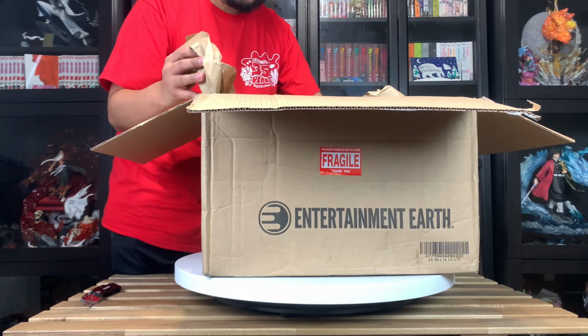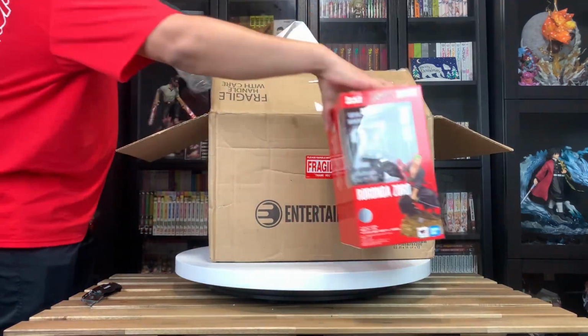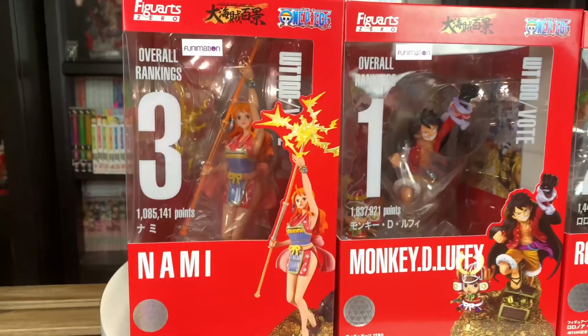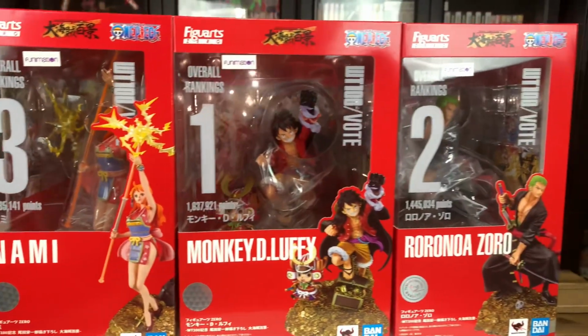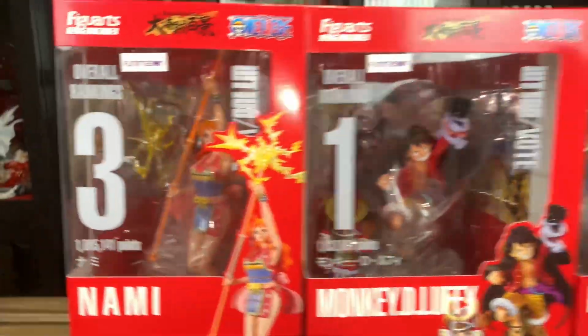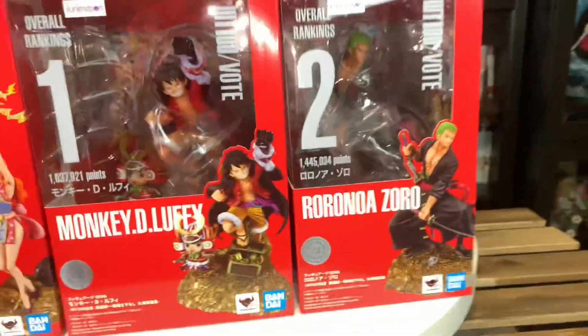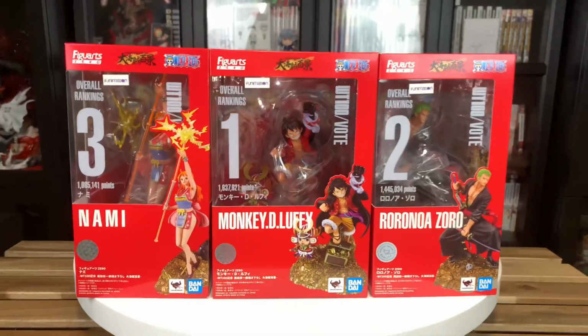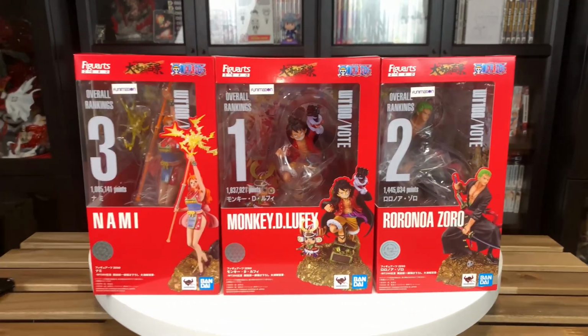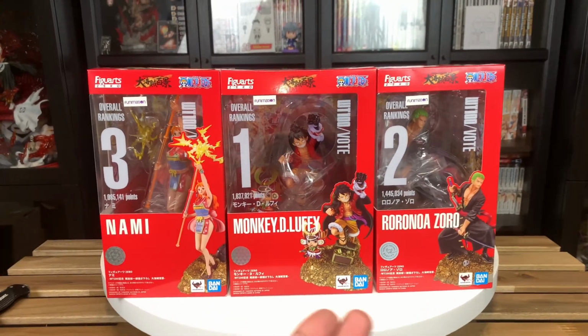Oh man, I'm pretty excited about these. All right guys, here they are. I got the Bandai Figure Art Zero, Luffy, Nami, and Zoro right there. Again, I never planned to get any figures or statues from One Piece just because I haven't gotten too far into it. But with this raffle, I always liked these 3 figures.